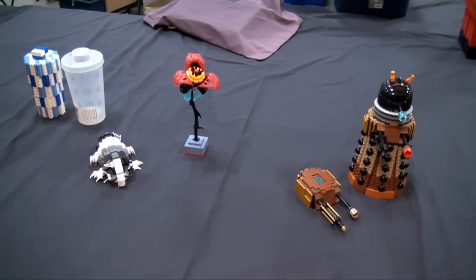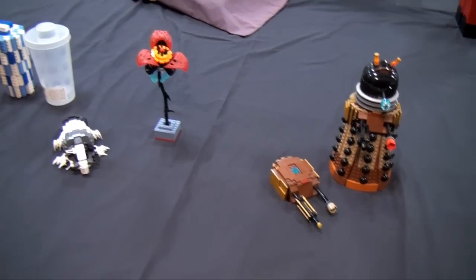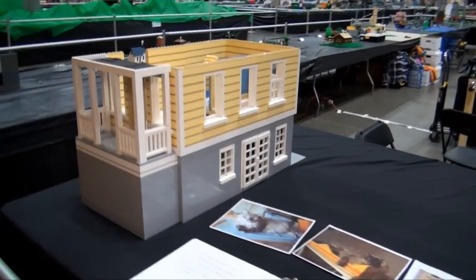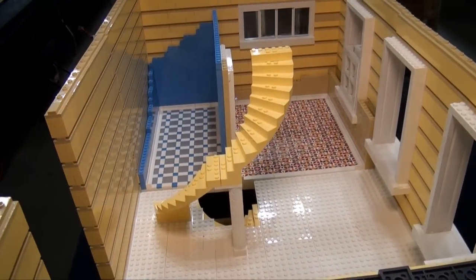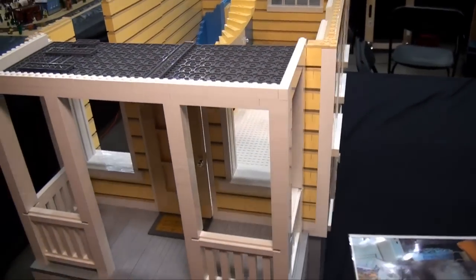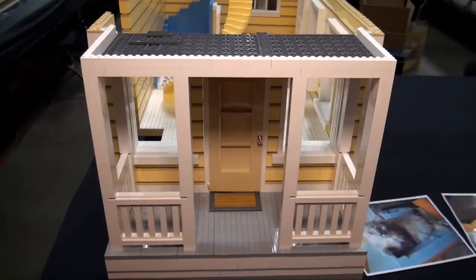Here's, looks like a Doctor Who Dalek built out of Lego. Very nice. And here in the corner to the left here, we see a lovely maxi size Lego house creation. And so this is a build that was inspired. It does look like something from New Orleans, and in fact it is Katrina Cottage inspired Wisconsin home. It looks like a New Orleans inspired house, and there's a lot of backstory here.